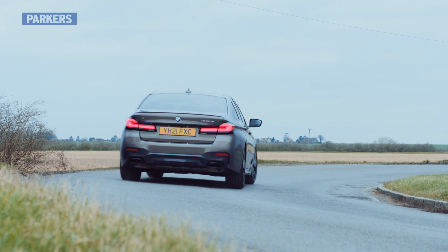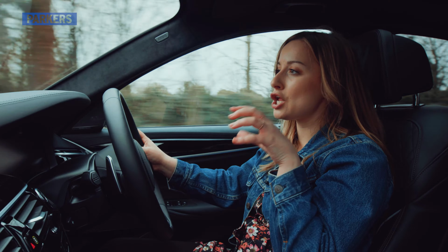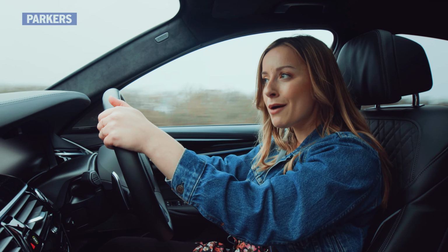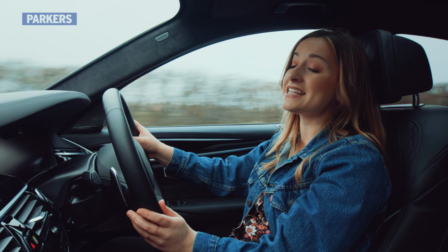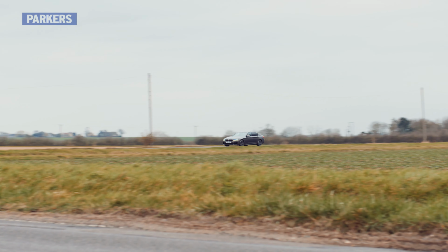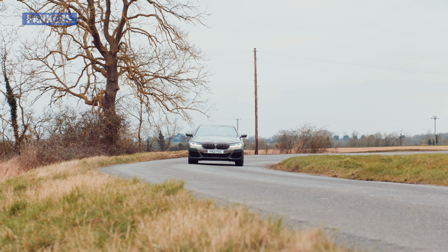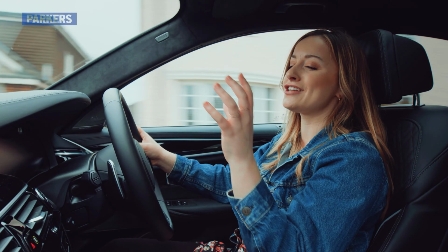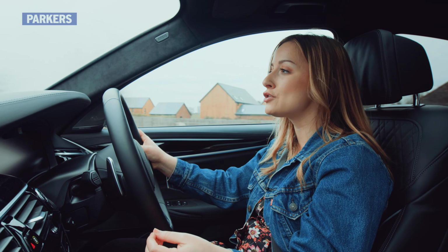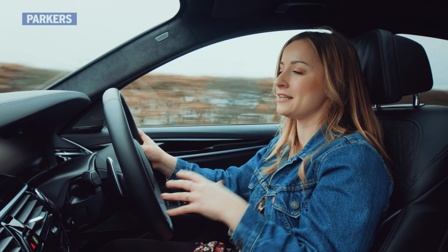For other models in the range, I'd recommend getting the optional variable damper control, as it really makes the ride a lot smoother, especially on those models with larger wheels. Note that, however, this isn't an option on the 520d, the 520i, or any of the SE spec models. Regardless of spec though, the BMW 5 Series really is very refined, and it keeps you nicely insulated in this luxurious cabin. Again, with the larger wheels, you are going to increase that road noise, but it's not enough to spoil what is a really relaxing place to be in.